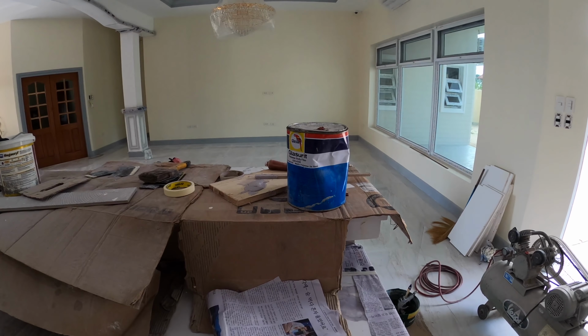All right, we're getting in the last of the major appliances. This is the dishwasher that will be going in the dirty kitchen area, and we've got two, and both of the refrigerators. So that's the last of the major appliances finally arriving. All right, that's one.